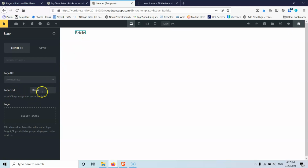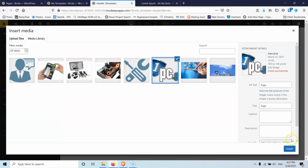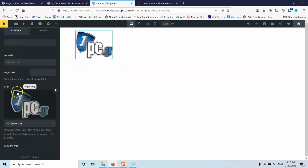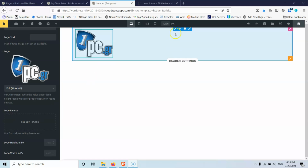After that we have the logo text, which is bricks, and I'm going to delete that because I'm going to upload an image. Let's select the image, and I have already some images here, so this is my logo. I'm going to insert that, and now that it's inserted, I can see that I have also the logo inverse. This is of course when you create a sticky header and you want something like a scrolling, and you want maybe a logo that is basically for a transparent header, and then you want something else when the header is not transparent.